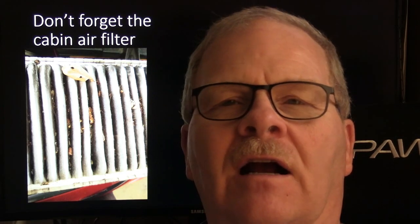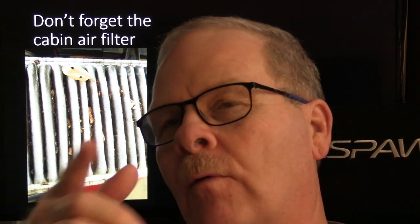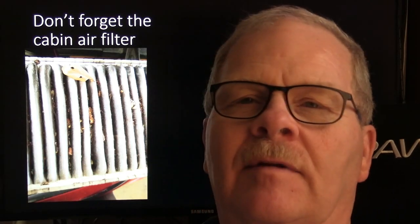We have 3 vehicles at our house, and none of our 3 vehicles have a cabin filter. My wife's pickup is a 2016 F-150. I've got an '07 F-150 and an '06 Explorer. None of ours have cabin air filters.